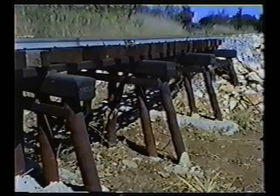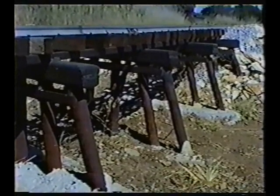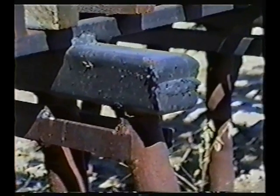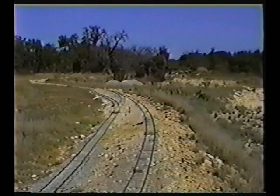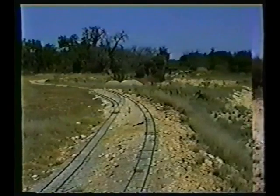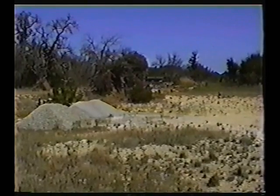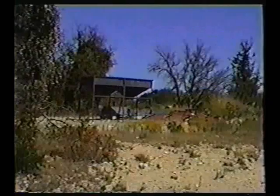The trestles at Tehachapi are not wood bents, they're actually welded steel. Roy doesn't have to worry about these rotting. We'll go down and take a closer look at Medicine Hat. Trucks dump the gravel, and then a front-end loader picks up the gravel and takes it to the bunker. From there, it is gravity fed into the hopper cars.